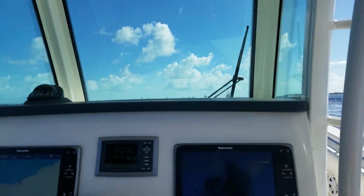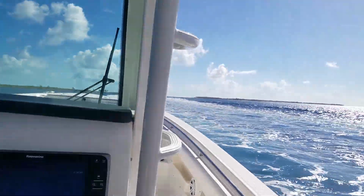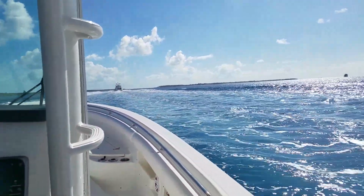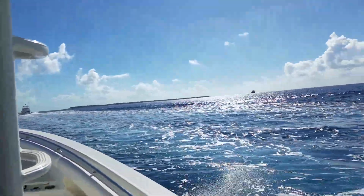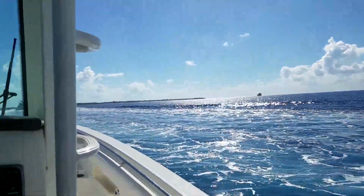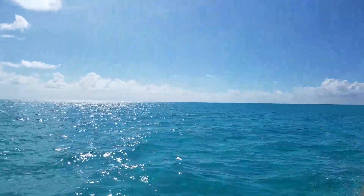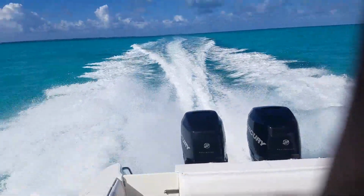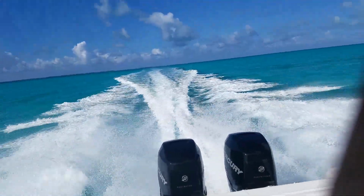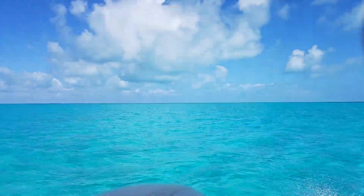The pace really picks up here because the water is quite smooth comparatively, and you can really relax around this part. No matter the weather, this is going to be one of the smoother parts of the trip. And as you move along this beautiful, incredibly blue sea, the camera does not do it justice. When you look around and you see that gorgeous aquamarine, your boat's just sliding through it perfectly.